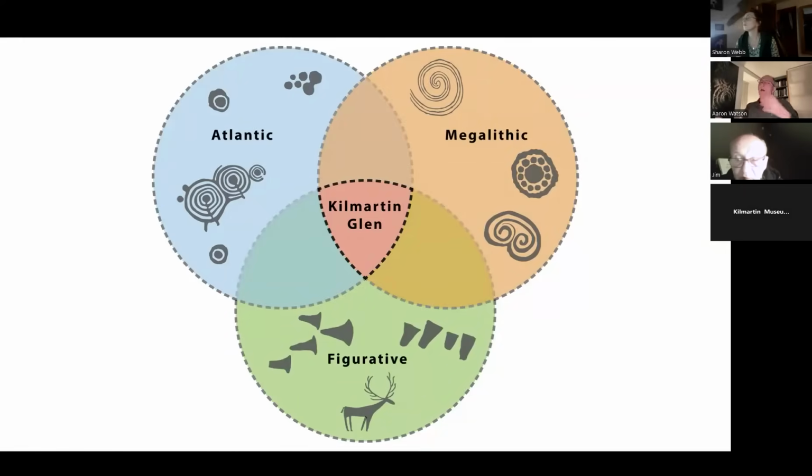And together with those other factors from the previous slide, this constantly raises a question in my mind and in other people's minds. And that question has to be, why did Kilmartin Glen become such a special place in prehistory? And that's what I'm going to have a go at thinking about this evening through the lens of rock art, through the lens of landscape research, and through the lens of excavation in the area.